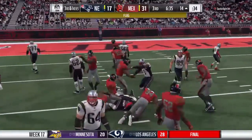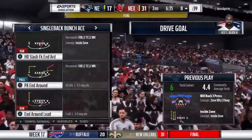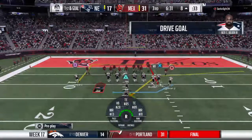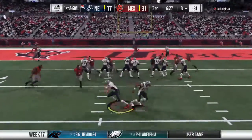On 3rd down, they'll try and pick it up with a counter. Oh, and they had him stopped short of the first, but a penalty marker down. And that looked like a clear face mask to me. It's a decent gain on the ground. Call it 6, but it still leaves him with a ways to go on 4th and goal.